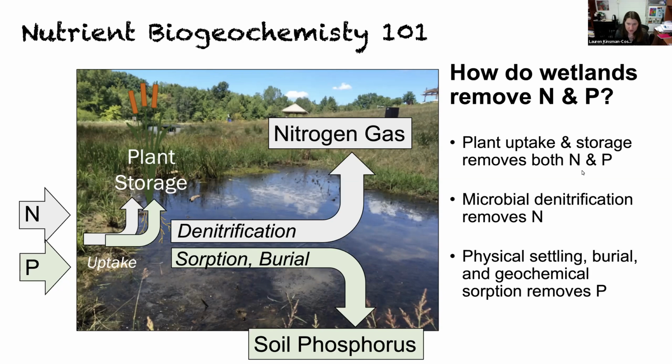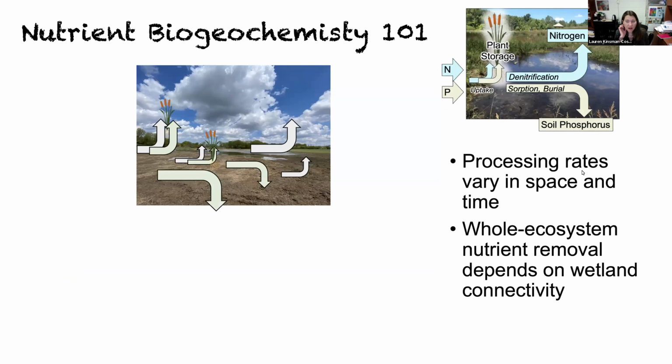So different processes, and you can already see that maybe there are some trade-offs. Perhaps a system or part of a system that's really effective at removing nitrogen might not be as effective at removing phosphorus at different times, and vice versa. And that's a really important thing to remember. The processing rates individually for each of these different nutrients vary in space and time.